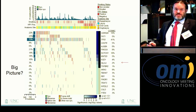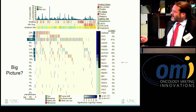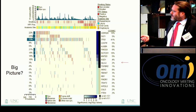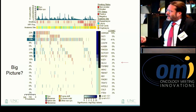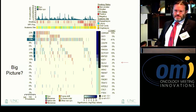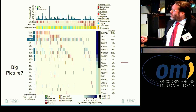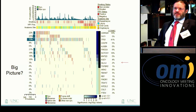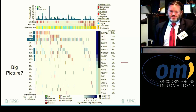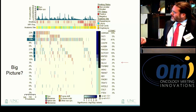NSD1, another fascinating gene, and as far as I can tell, it's really only lost in squamous cell carcinoma of the head and neck. It's a methyltransferase, and loss is associated with profound alterations in DNA methylation, and there's one slide on that. I don't think I'll have much time to talk about it. Well, this is an interesting gene. So HLA-A, we also reported mutations in HLA-A and HLA-B in lung squamous cell carcinoma, as well as beta-2 microglobulin.